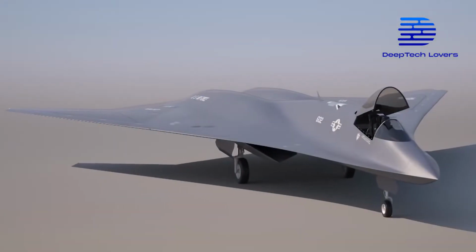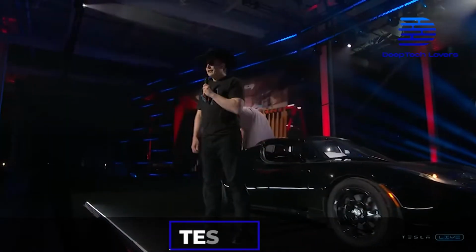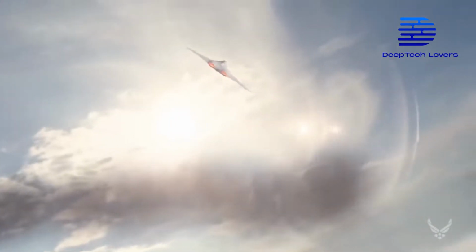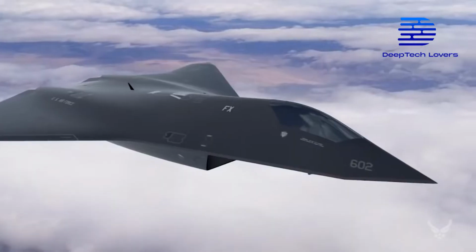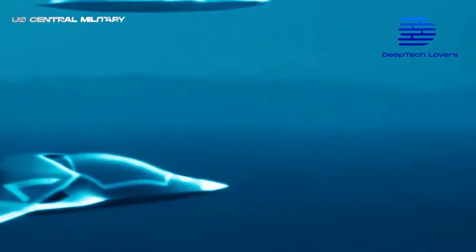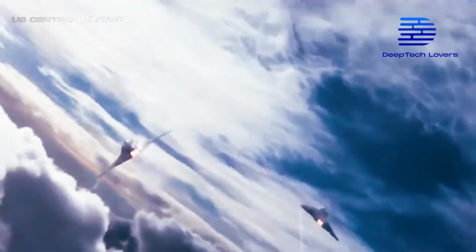Still on design, the canopy cockpit would be completely digitalized. Whatever Tesla is promising as the future of vehicles, we might see with this new jet. No tangible control panels, only buttons. Two vertical stabilizers would also be available to fold into the wings. The little we saw from the images indicates that weapons would be fitted into the aircraft.